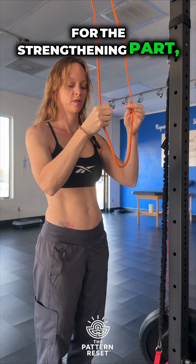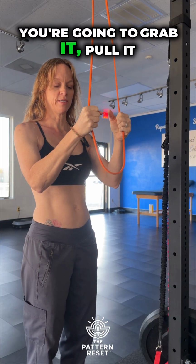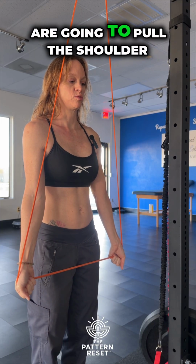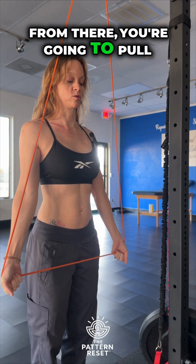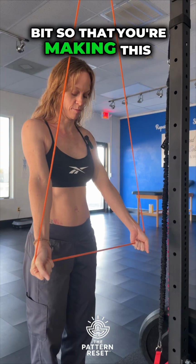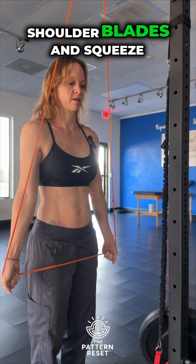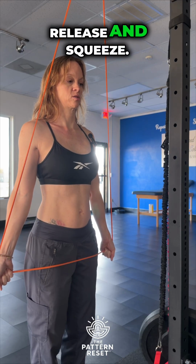For the strengthening part, you are going to take a band, you're going to put it up high. You're going to grab it, pull it down with the palms facing forward. And with the palms facing forward and elbows locked, you are going to pull the shoulder blades down and back. From there, you're going to pull the hands back and out a little bit so that you're making this band come around your legs. Then, once you're set up there, we're going to just release the shoulder blades and squeeze them back again. Release and squeeze.